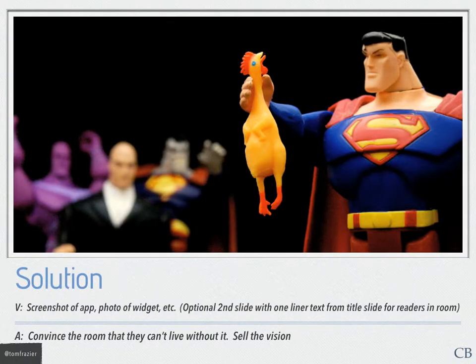And from there, bam, this is where your money shot goes. This is your solution, that is your screenshot. You're showing people in the room, you're showing the panelists, whatever, that your way forward is the way forward. So the problem is there, it's really big, and guess what? You've got a solution for it.